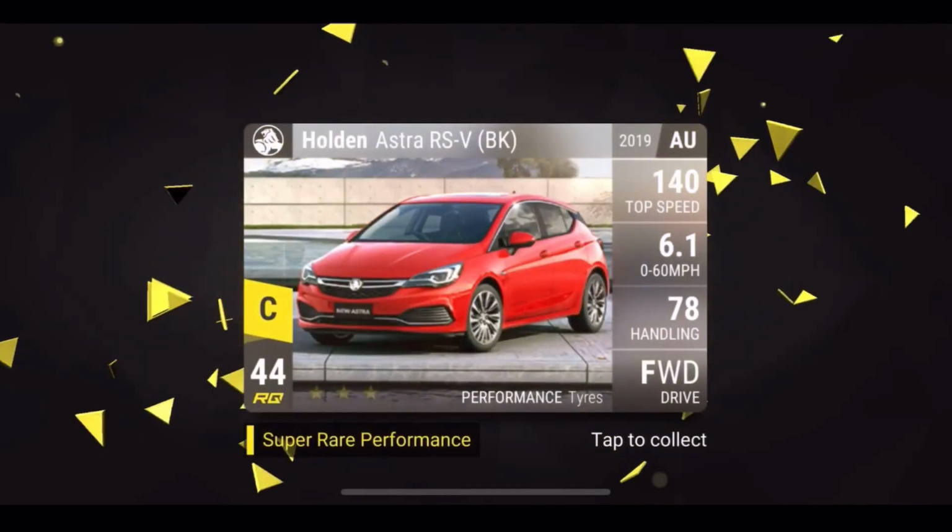Then, after this Holden, we are jumping up to Super Rare with a pretty solid looking one. 86 handling on this guy. I've got those handling numbers down. I have those calculated. 0 to 60, I think this is 5.0. 5.0, 86 is what this will max out as. Medium ground clearance, definitely. Looks like just a pretty solid low RQ car.